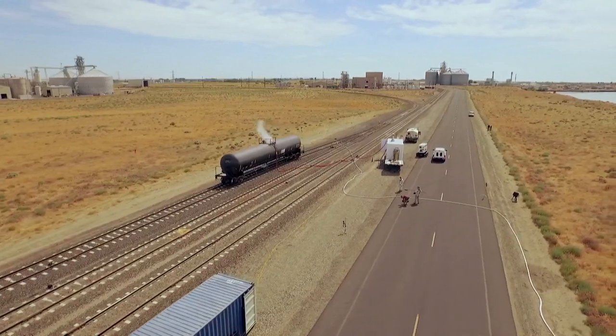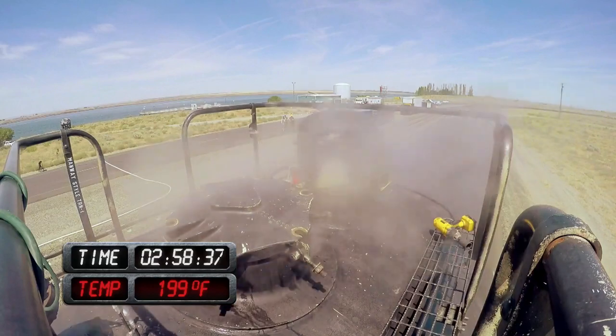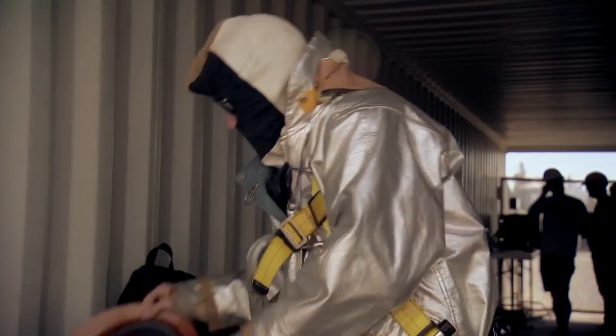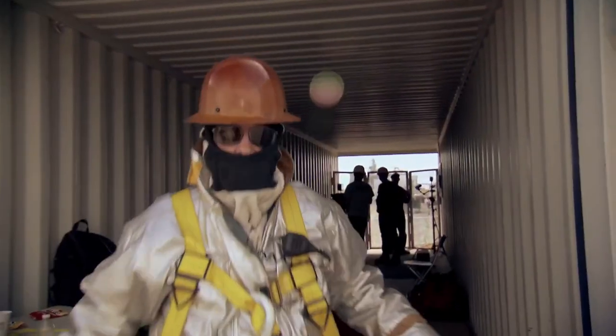Well, we've been heating our tank car now for about 3 hours, and its temperature has been steadily rising, and it's very close to our small-scale temperature of over 200 degrees. That's great. Any minute now, we're going to call it. I'm going to suit up. I'll cap it, get the heck out of its way, and hopefully we'll watch it crush itself. Here we go.